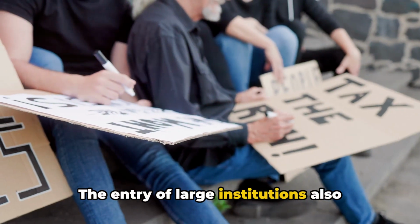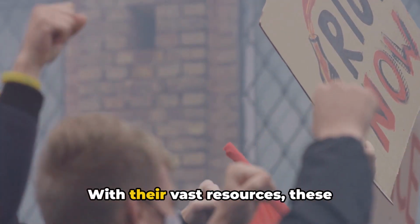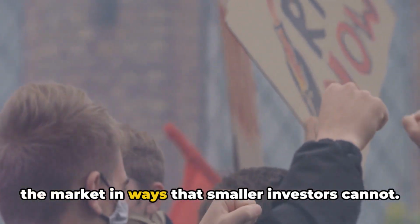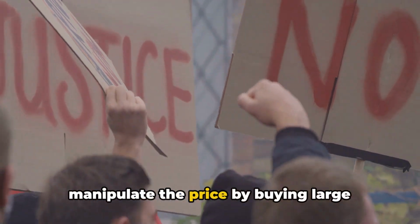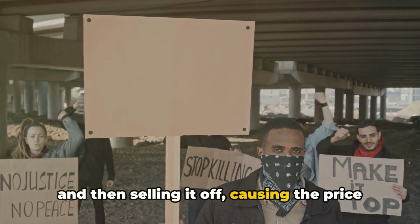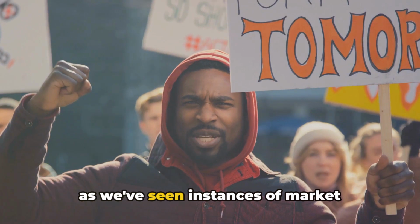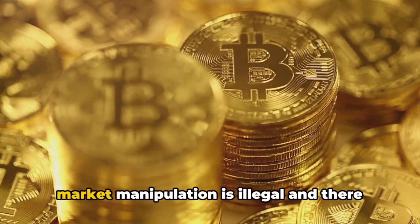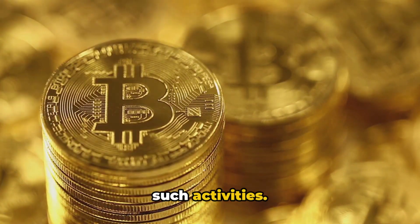The entry of large institutions also raises concerns about market manipulation. With their vast resources, these institutions have the power to influence the market in ways that smaller investors cannot. For instance, they could potentially manipulate the price by buying large amounts of Bitcoin, driving up the price, and then selling it off, causing the price to drop. This is a concern that is not unfounded, as we've seen instances of market manipulation in other financial markets. But it's important to remember that market manipulation is illegal, and there are regulatory bodies that monitor for such activities.